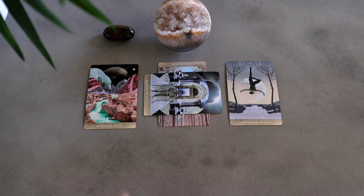So the trajectory, 8 of Cups. This is about leaving something behind. You guys might be in this period of your life where you feel like you're supposed to leave your old life or leave something behind that you've built up emotionally. The 8 of Cups is like, you've built up something emotionally, and for some reason you're feeling like you need to abandon it or move on from it.